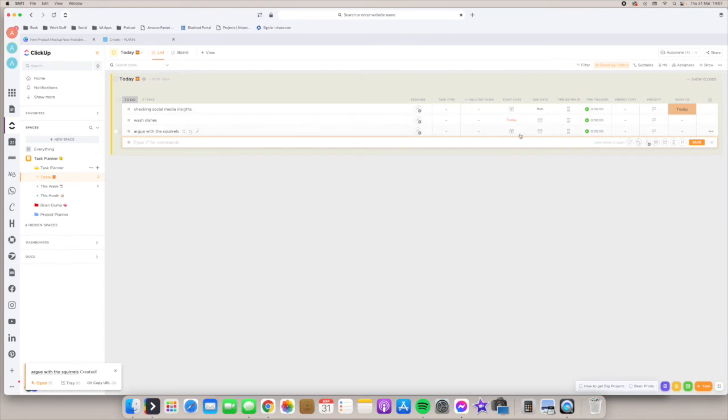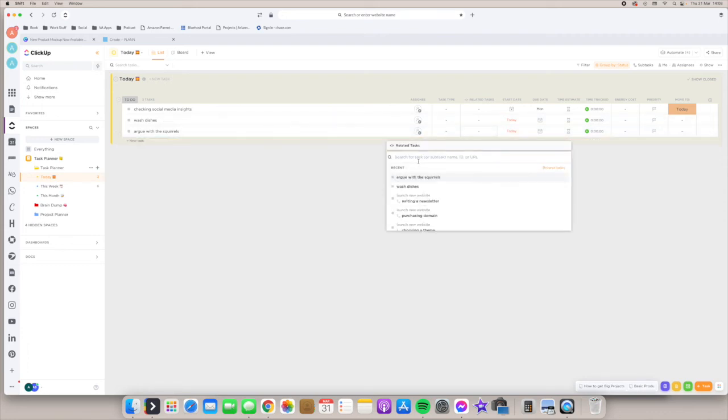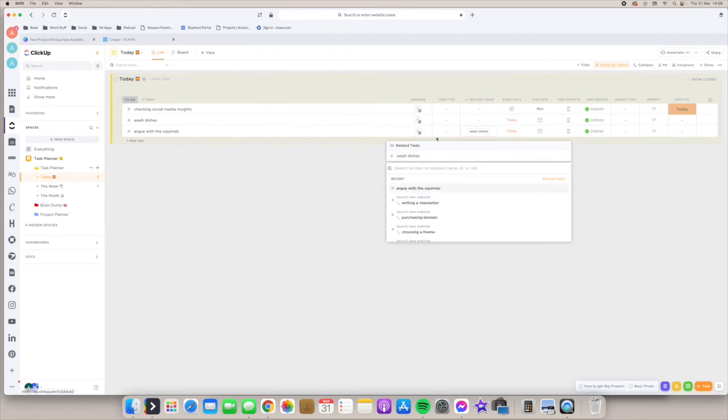You add them all. You're going to indicate what kind of task type they are. You're going to choose the related task. I tend to suggest this for things called task batching, which is basically deciding what you can do at the exact same time. That way you're getting things done simultaneously. Like, if your sink for washing dishes is right outside the window, maybe you're going to wash dishes and argue with the squirrels at the exact same time. So you can indicate that they are related, and that way when you click one off, you'll have this to remind you that it's time for you to click the other one off.